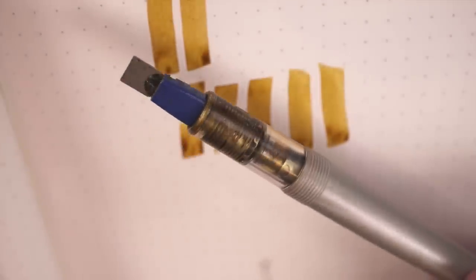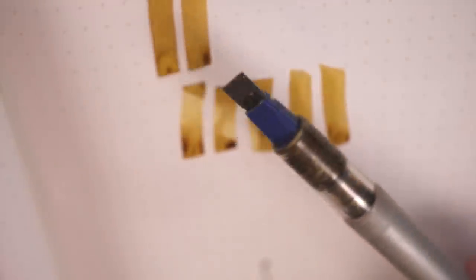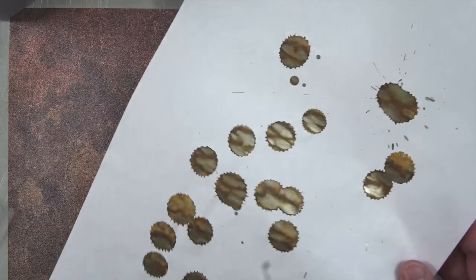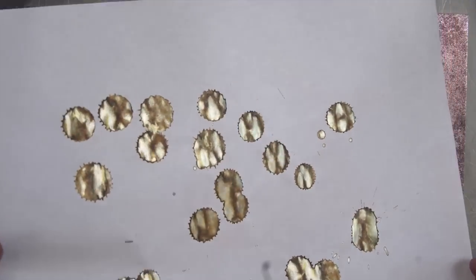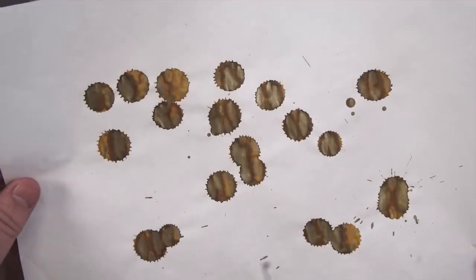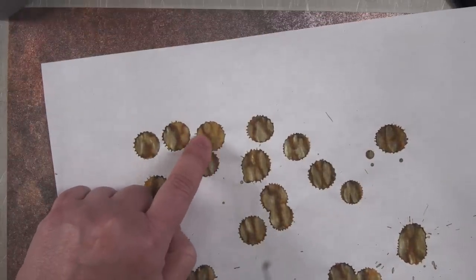This is what the Parallel looked like after 7 weeks of having this ink in it. We'll go clean it out later. This is the splotch test, and you can see it kind of has a hard shine from its metal filings, but the interesting thing is it kind of pools up. It's not like one solid gold coin.